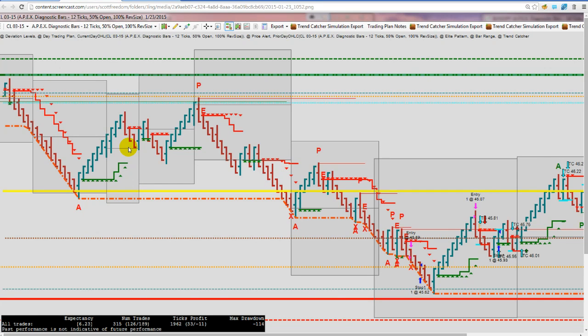Oil on a 6-tick expectancy, made about 2,000 ticks, I'm rounding here, at $10 a tick. That's a lot. That's $20,000. So, $20,000 in profit over the last few months, 315 trades. Had 114 tick drawdown, so about a $1,100 drawdown with a $20,000 profit. Again, win-loss ratio wasn't great, but the risk management's really tight. Average loss 11 ticks, average win 33 ticks. So looking at making about six ticks, $60 each time you do a trade.